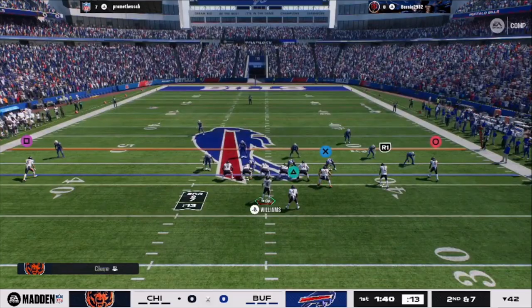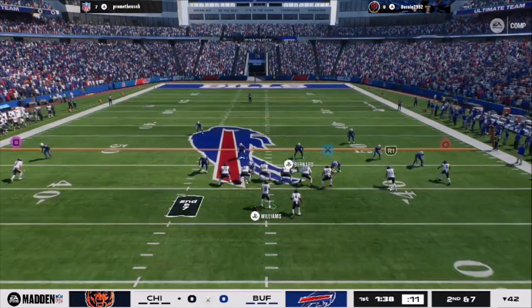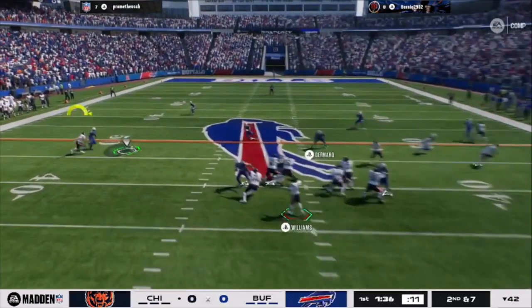If they don't, I'm going to just jump into stick real quick and throw this area right here, and I try to back this up with the deep comeback route on the back side, just in case he slides out, and I need to make progressions on the other side of the field. So you can see right here, this guy actually came down and played this and had inside leverage.